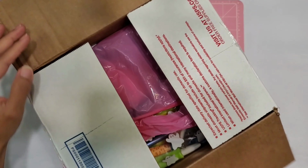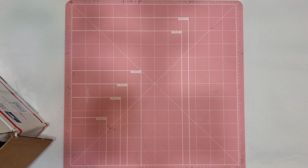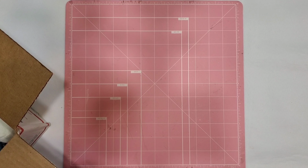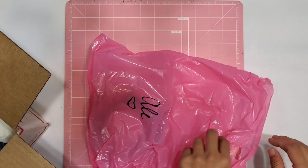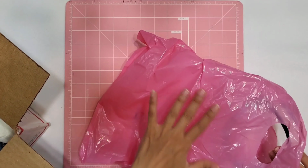So this is everything that she sent me. Like I said, there's one more package, but that will be in a different video, so make sure you guys stay tuned. I'm just going to start grabbing whatever's in the box and opening it. So here's just a little bag.